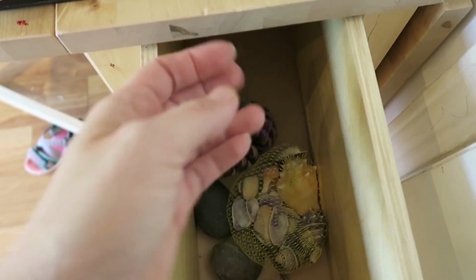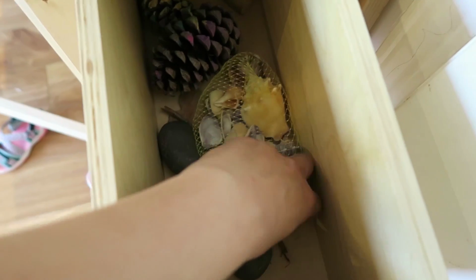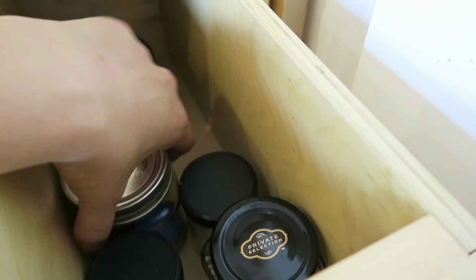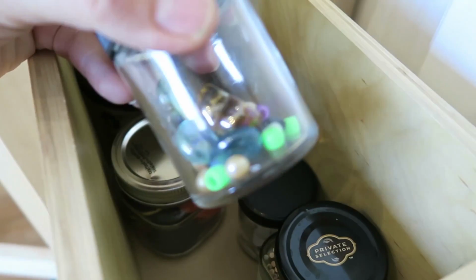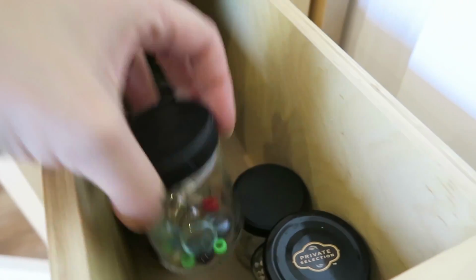In here we have some natural materials, some wine corks, some shells, some rocks, some pine cones, and some sticks. And then in here we have some wooden sticks, some eyeballs, some wooden, I don't know what these are, wooden chips? I have no idea. Some glass beads and all kinds of other beads and buttons.